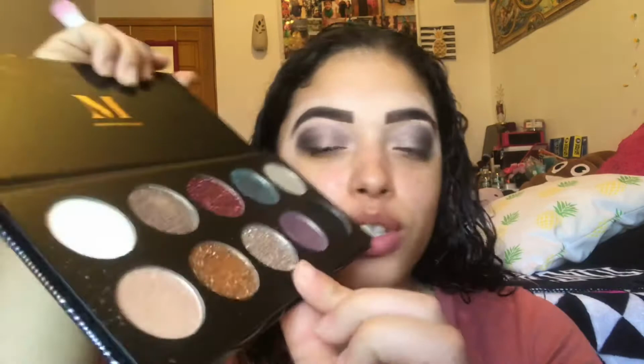I didn't want it to be this dark, but it's kind of looking better that it's dark. Just a little bit. So now we're going to take this Wet n Wild flat brush here. And I'm actually going to spray it with the Project Beauty Spray Set Go Makeup Setting Spray. And I'm going to dip into the shade Sparkles, which is this one right here. And we're going to tap that onto the lid.